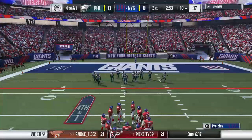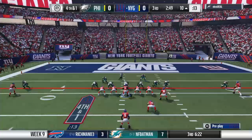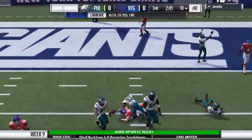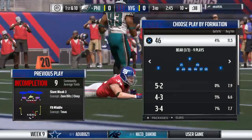And no signs of the field goal unit. They're going for it on 4th down. They come up in an offset eye. He'll look to throw, and it is incomplete. Boy, it looked like he had it and dropped it. And the Eagles defense able to hold.